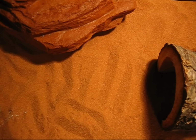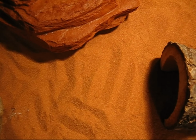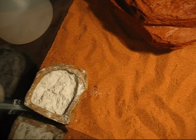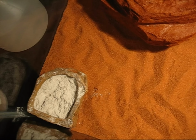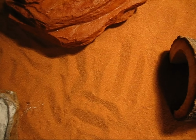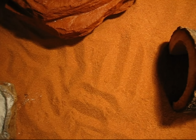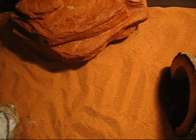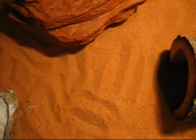And secondly, I do not feed him in the tank unless it's mealworms. Then I might put them in his calci dish, which is over there. But for the most part, I feed my leopard gecko in a shoebox or a little tiny container, and that reduces the chance of impaction quite a bit.